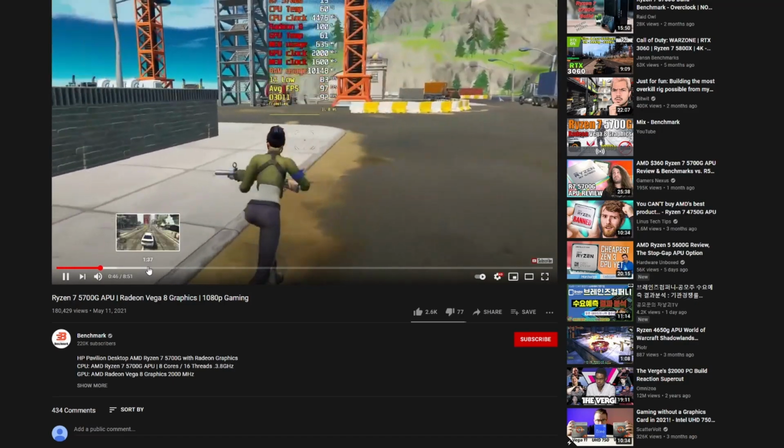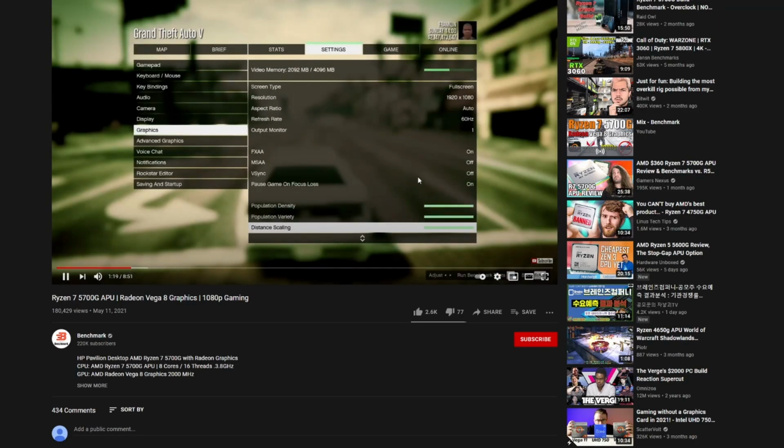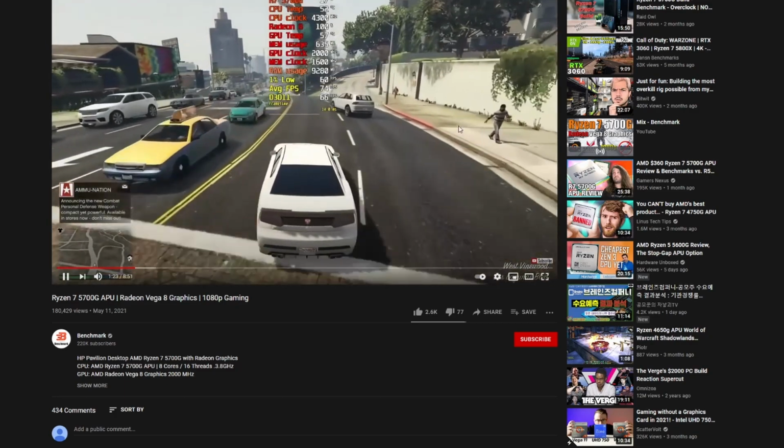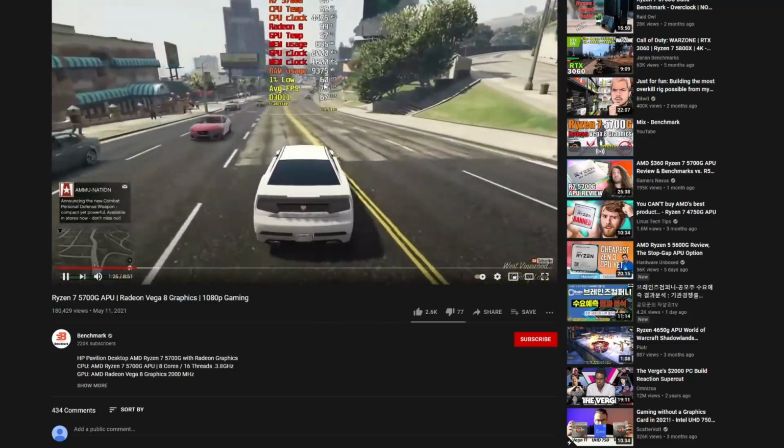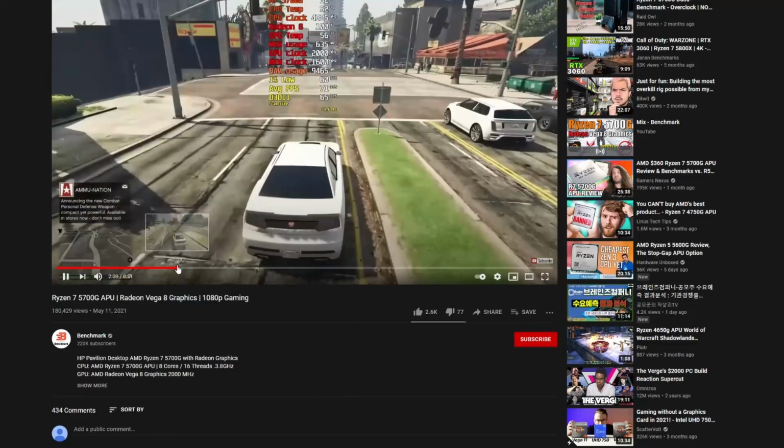Let's see if we can kind of see over here. So we got GTA up here running. It looks like you're kind of on a mix of high and normal. So okay, it's a mix of high and normal settings. And over here on GTA, you're getting an average FPS of 72 FPS.